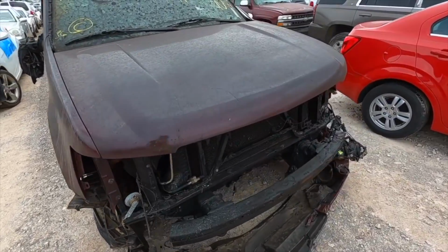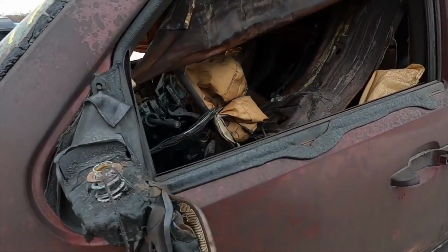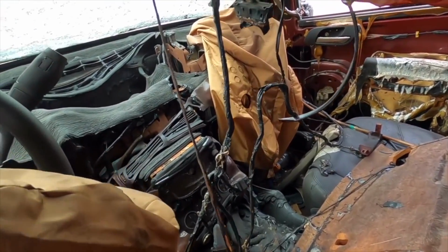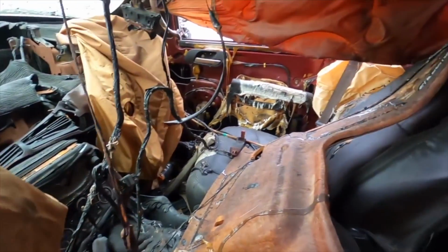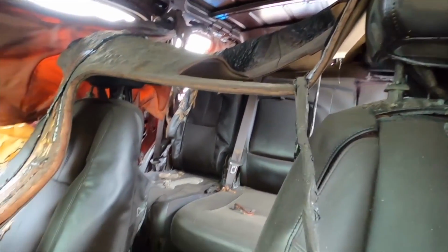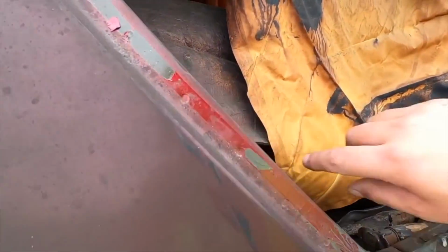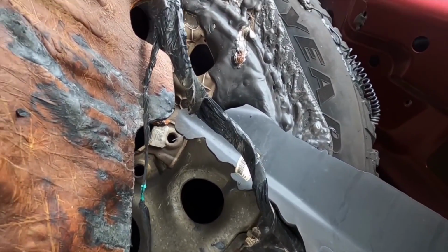Real quick though, I was right next to this and I'm like, no, I gotta look at this one. Wow. Look at that. Let's get you guys in here. Look at that, right? Oh, wow. What's it look like back there? That's wild. It's still got some of the seats back here, sort of. Airbags came out, burnt. The tires melted. Look at this. Look at that.